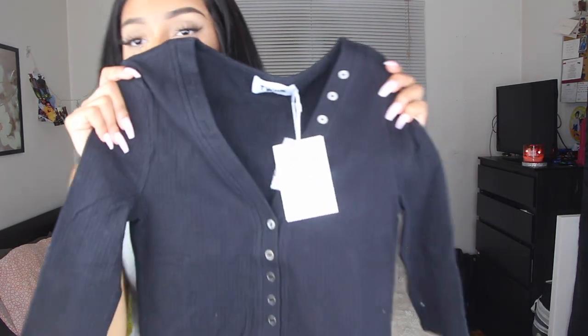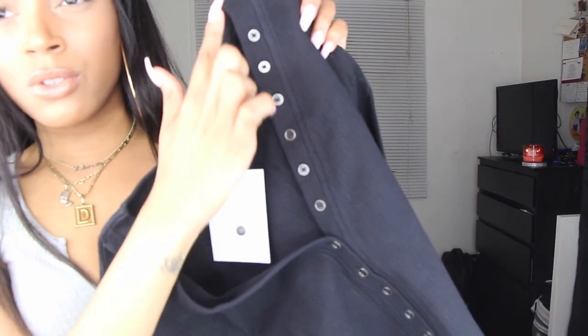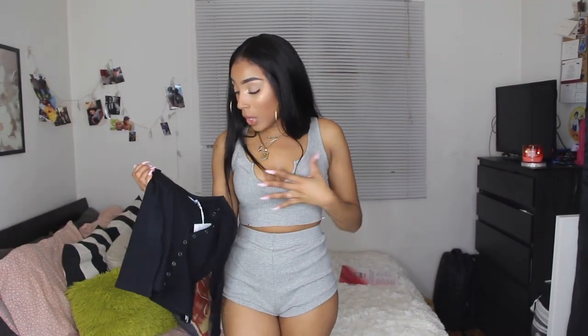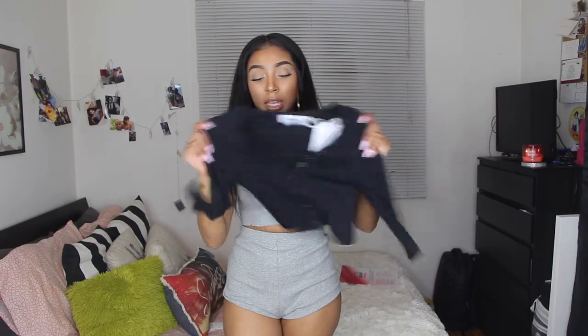You guys can see the button detail. I like the fact that the buttons go all the way up. I've never seen this before in a shirt. Quite a deep V. The deep V's are nice, you know, because it's summer, so you gotta put the girls out. But yeah, I'll try this on and then we'll see.